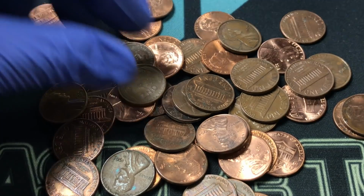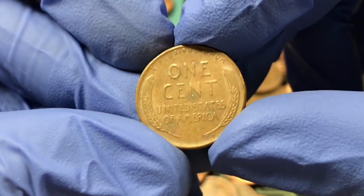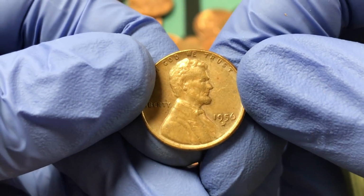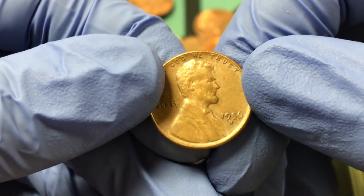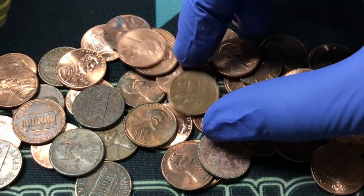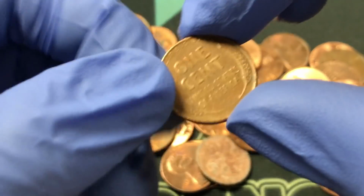That's more like it. 2 rolls later, we got a reveal, and I always like these reveals. We'll see. 1956D isn't going to be anything too special, but it's good to get a little bit more consistency here. We'll see if we can continue that trend. Next roll, that'll make it 3 finds in 4 rolls.